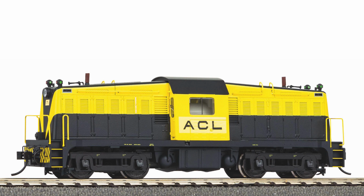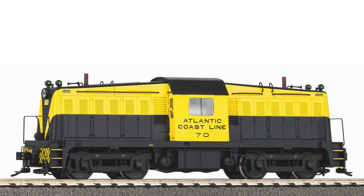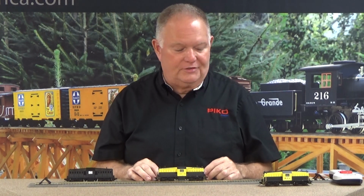Different color handrails. Number 71 here has no road number on the sides, and it has the big ACL initials on the sides of the cab. Number 70 has the smaller Atlantic Coastline road name and the road number 70 on the cab, besides the differences in the handrails and some other little subtle things. So we've modeled both of those, and all of these locos are available in either non-sound straight DC or in our DCC sound versions with the PIKO 5.1 smart decoder sound version.